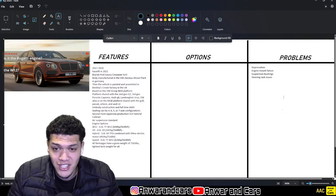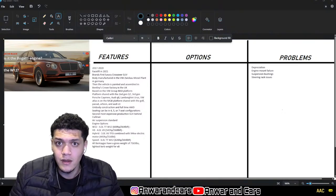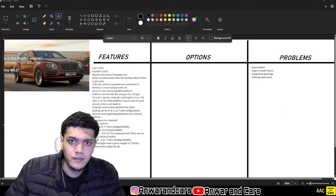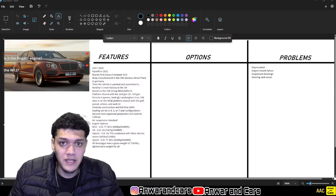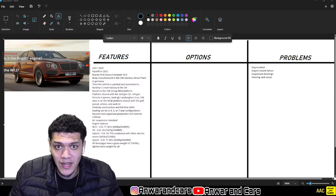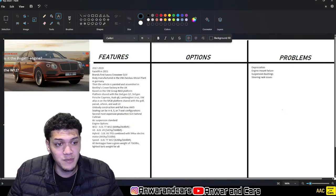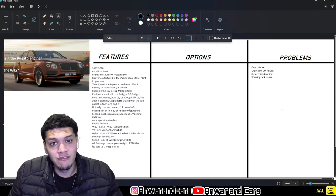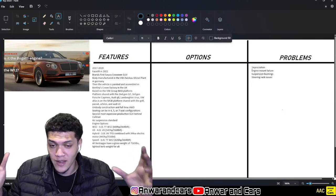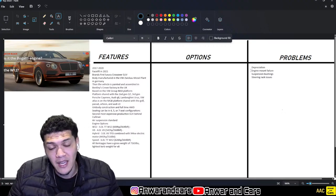So first of all, depreciation. Hold on. Let me look up the exact MSRP. Okay. So the base MSRP for the W12 in 2018 was 240 grand, and that is without options. And so you can get easily up to 300 grand if you had a completely custom spec Bentayga. And now you can find W12 examples from the 60s to 100 grand easy. That's a big range. 100 grand, you're getting a really nice pre-facelift one. But yeah, depreciation is crazy.